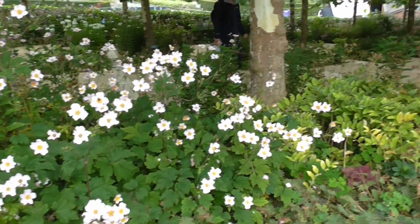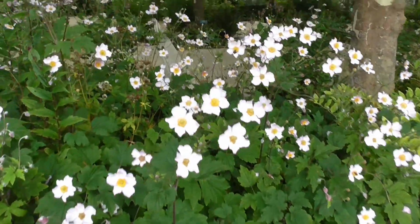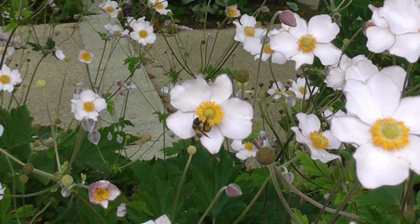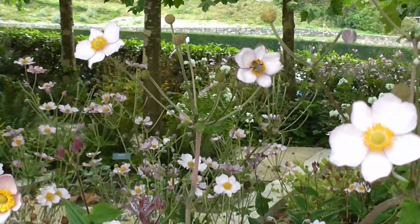All of these flowers, they smell amazing. And we have little bees pollinating. So here we are in our first dome, which is the Mediterranean dome. We've smelt some scented plants. There are a lot of scented plants here.